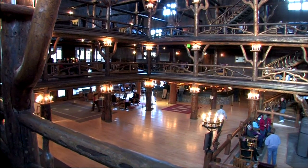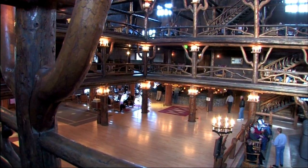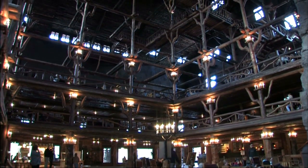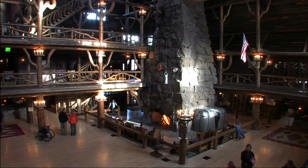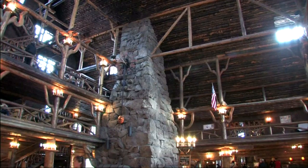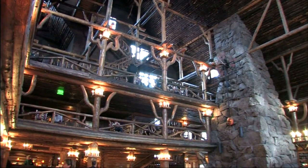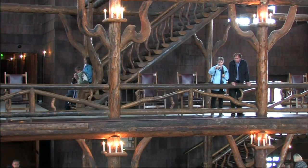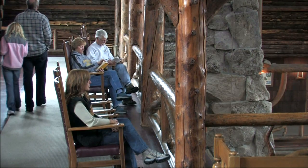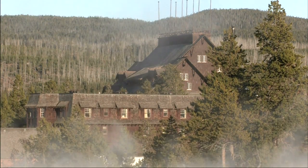The building is a log and wood frame structure with gigantic proportions, nearly 700 feet in length and 7 stories high. The lobby has a 65-foot ceiling, a massive fireplace, and railings of contorted lodgepole pine. Its incredibly large space can be experienced on different levels and from different vantage points. Today, it is a National Historic Landmark.